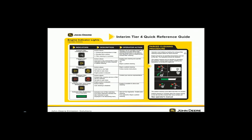Can existing Tier 4 interim machines be upgraded into Tier 4 final machines? That's one of the things that we're studying. Probably unlikely that a Tier 4 interim will be upgradable into a Tier 4 final, and I'll show you a little bit later why, because there are a lot of pieces that get added. But what we do offer now are ways to upgrade Tier 2 and 3 into a Tier 4 interim. That's a good question.